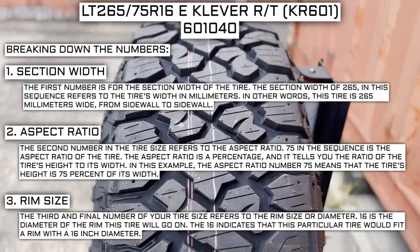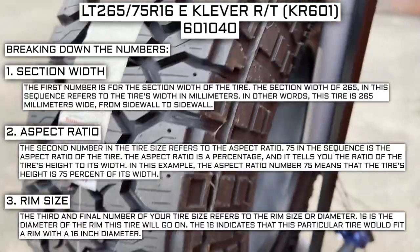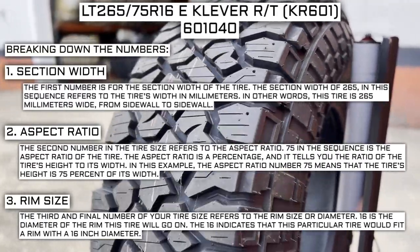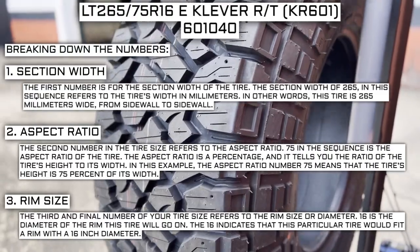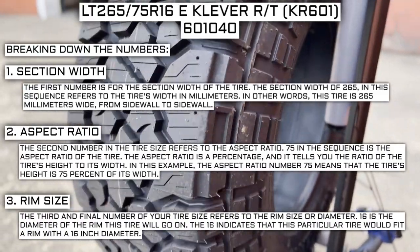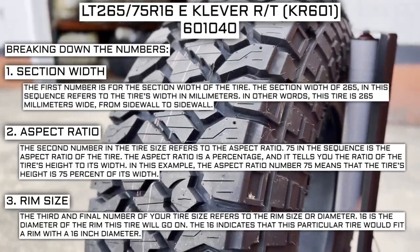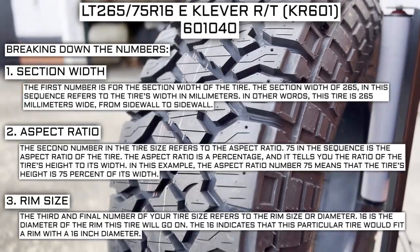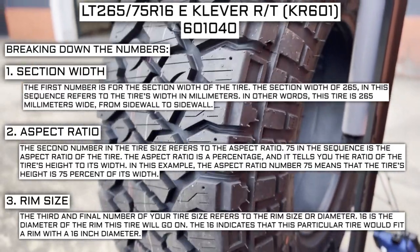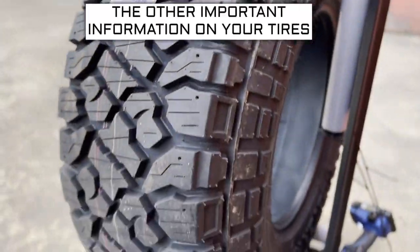The third and final number of your tire size refers to the rim size or diameter. 16 is the diameter of the rim this tire will go on. The rim size of 16 in this scenario indicates that this particular tire would fit a rim with a 16-inch diameter. Keep in mind, this number is not negotiable. Unlike the first two numbers, you can't upsize and downsize this part. The only time this number will be different is if you are actually changing the size of your rim. So for example, if you find a fantastic deal on a set of 265/70 R17 tires, you absolutely cannot use them in place of your current 265/70 R16 tires, unless you are actually changing the rim size also from 16 to 17. Now, let's get into the other important info on a tire.